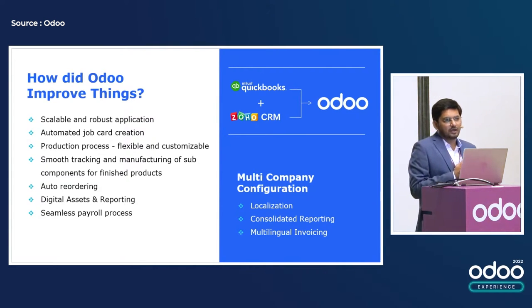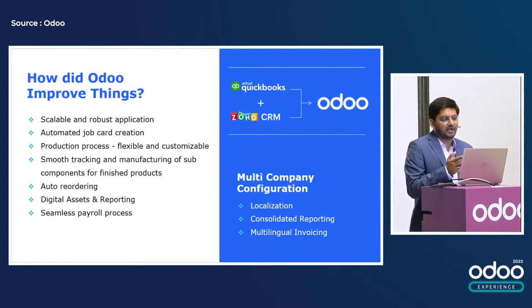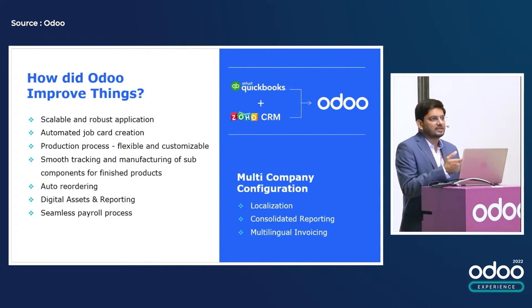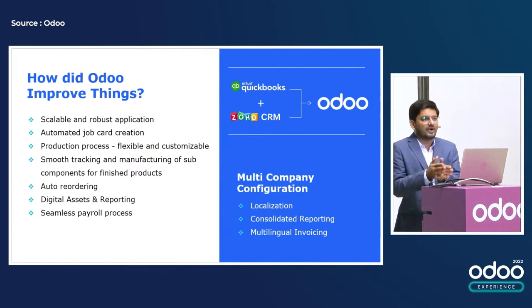We have created one module and plugin called cost estimation, where the designer can estimate how much material is going to be utilized, how much consumption of raw material is going to happen. Based on that, they can convey to their customers, okay, this is my upcoming product, or upcoming finished good, and this will be the final cost.